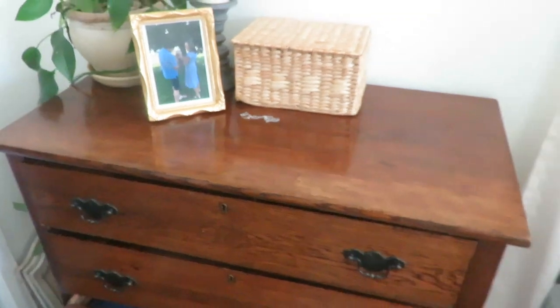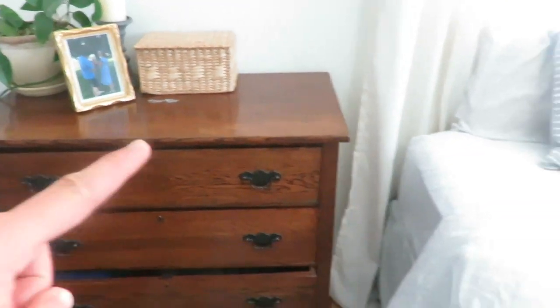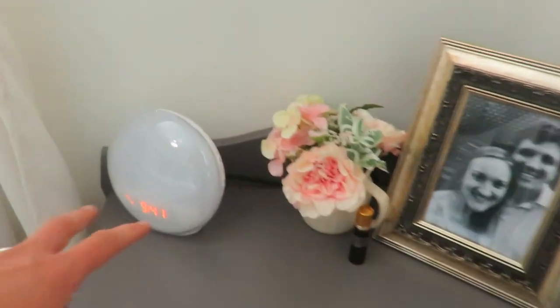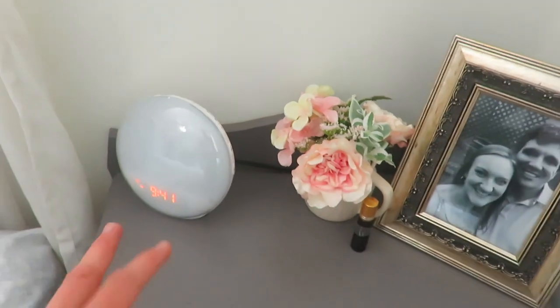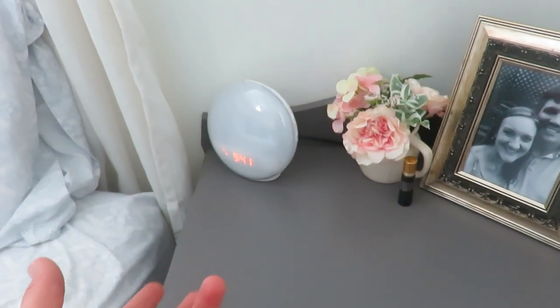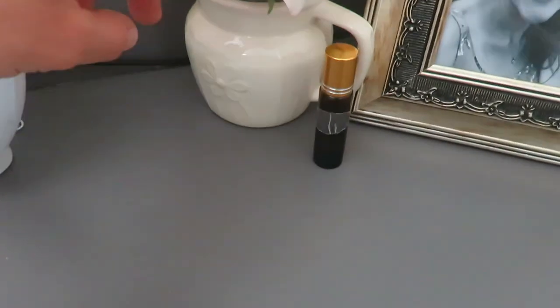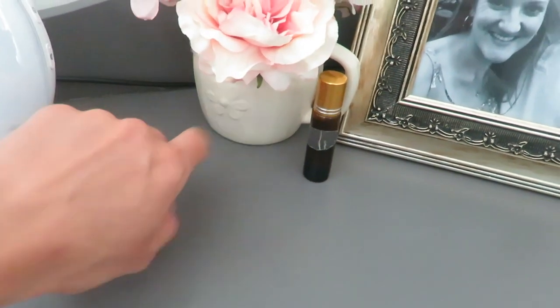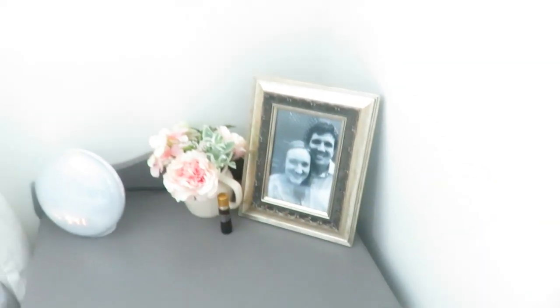And then, yeah, so that's the dresser, and that's like my husband's side right there. And then over here, we have these sunrise alarm clocks, and they have lights too, so we really don't need lamps in here. So then I found this little picture at a garage sale yesterday, so I just put that in there with that colored frame.